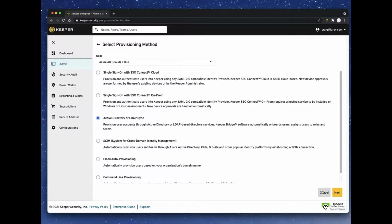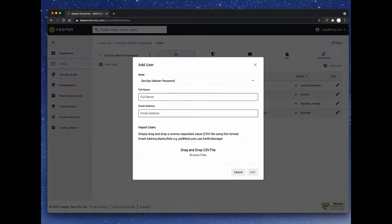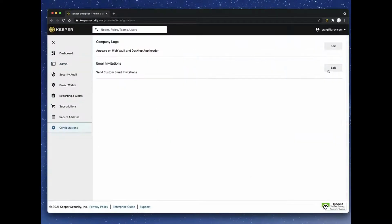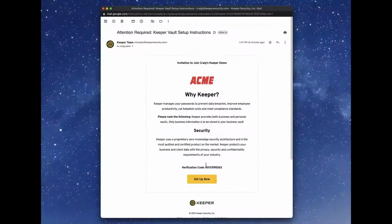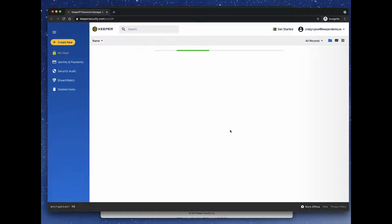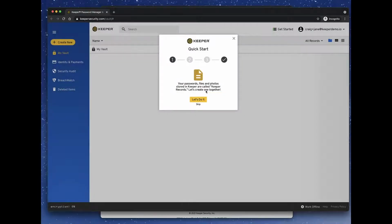Smaller organizations may not need to use separate nodes, and so users can be simply added through the user interface or imported through a CSV by clicking Add Users. For users who will sign into their vault using a master password, the user will receive an email invite and they can click through and complete the setup of their vault. The invitation format and content can be totally customized in the admin console's configuration screen. Once the user creates their master password, they begin the onboarding process, which involves importing their existing passwords and a walkthrough of how to create new records.